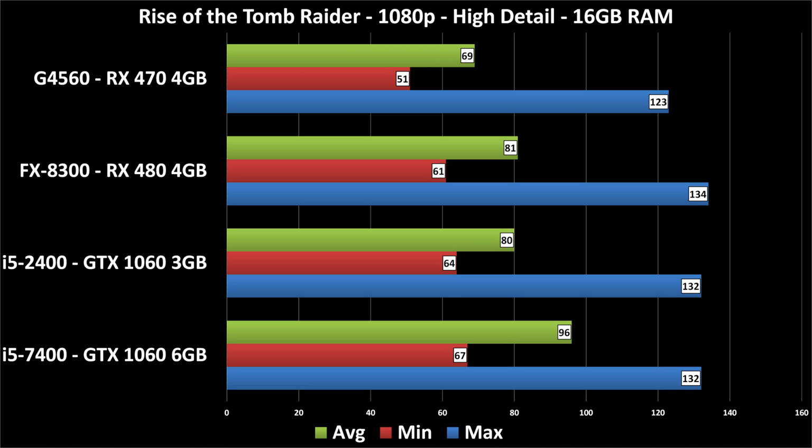Please note that you're going to have to turn the details down to medium in the vegetation-rich areas of the game on any of these machines. Having said that, you will notice that the best machine here also had the fastest graphics card. The GTX 1060 6GB card is the fastest graphics card here. It is probably 5 to 10% faster than an RX 480, and it's on a better, more modern processor.